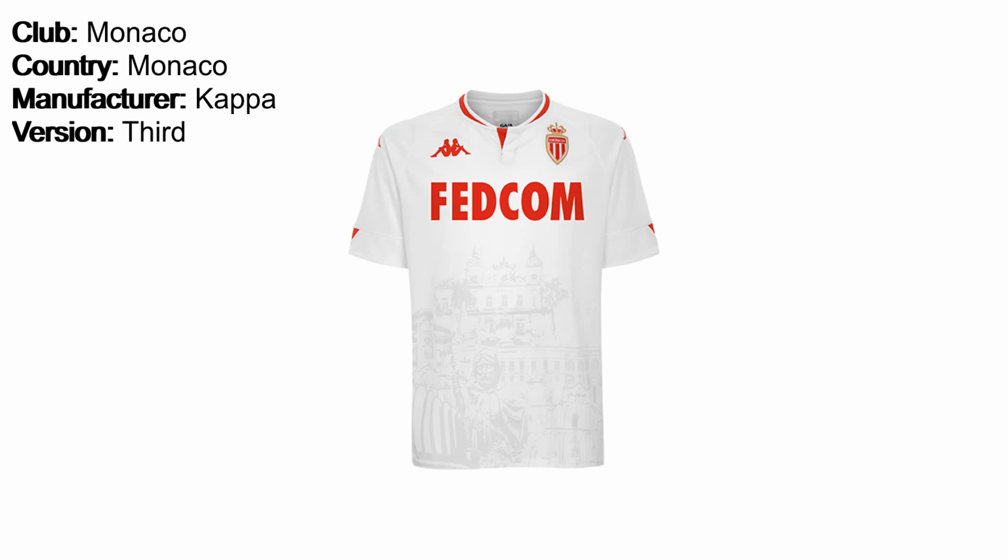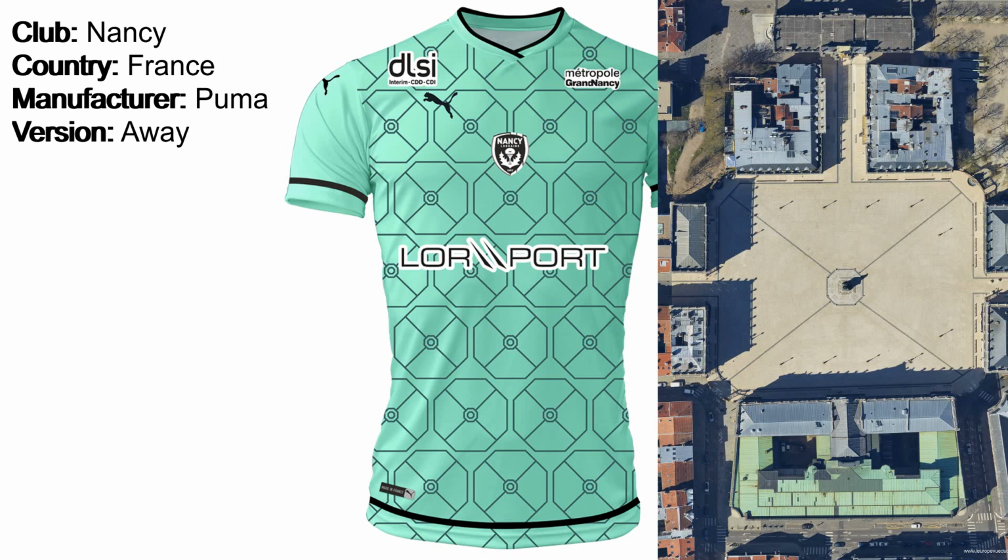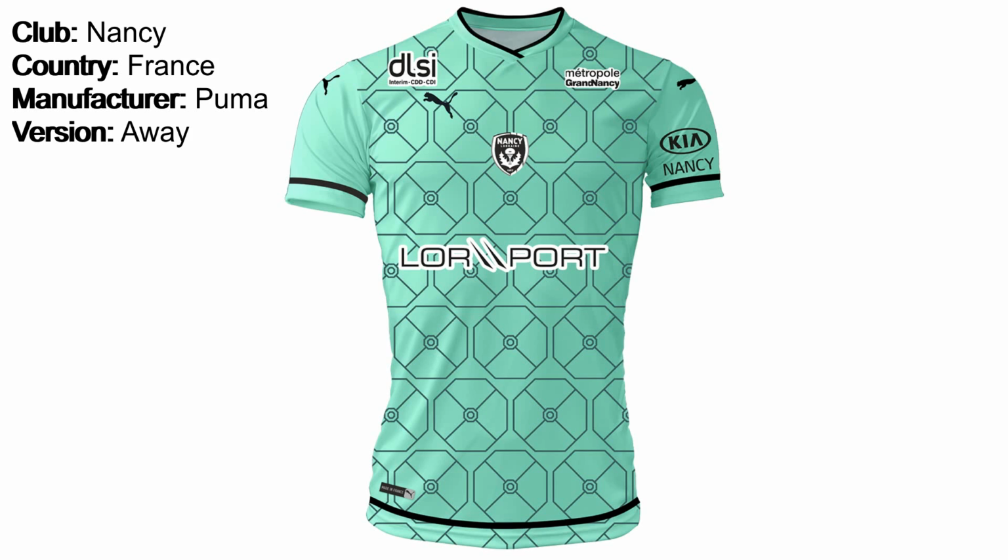This Nancy shirt is surely a candidate for the best designed football jersey that I have come across so far. The combination of the colour and design results in a wonderfully magical creation that I will do everything in my power to add to my football shirt collection. The pattern takes inspiration from the Place Stanislas in Nancy, which in my opinion makes the shirt even more appealing, as it isn't just some random pattern that they have put together. I really did enjoy seeing this shirt for the first time.